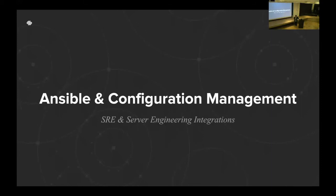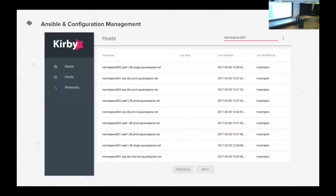The other one is integrating with SRE's managed Ansible repository and inventory files. If you want a service, you will be provided a bunch of servers in the individual environments for you to use. In this example, let's say I'm building a namespace service. You will get servers spun up in the staging and the QA and the production environments, and you are free to use them as you need. You're also free to request more servers or less. By default, we give you 3 for redundancy.